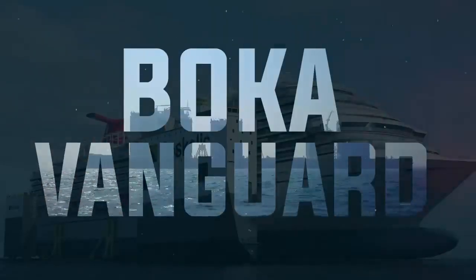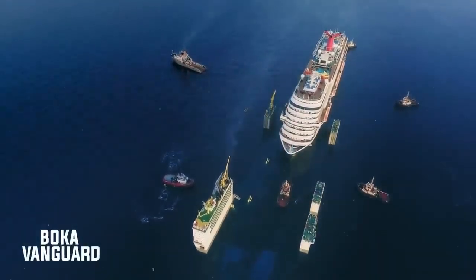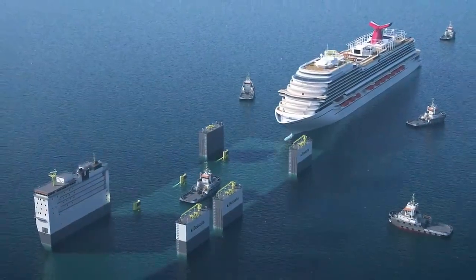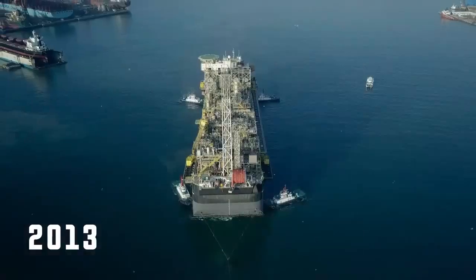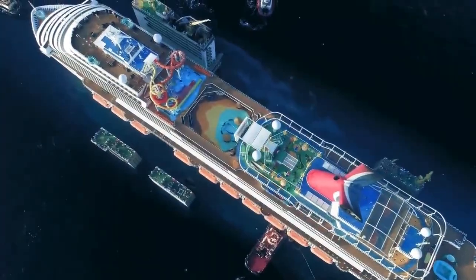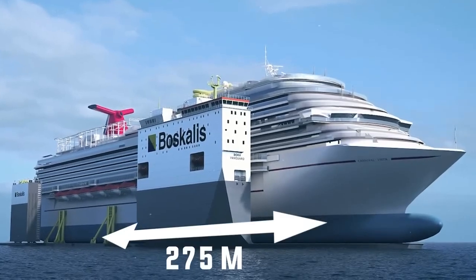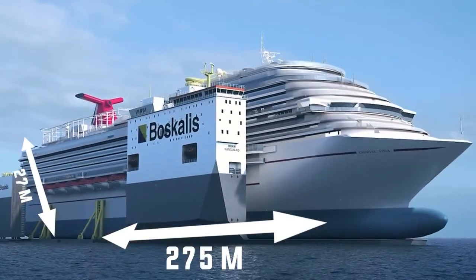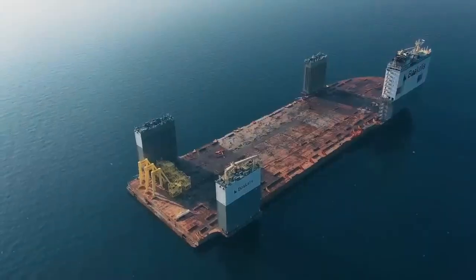Boca Vanguard. Last but not least, we have a ship known as Boca Vanguard. This is a new generation of semi-submersible heavy lift ships that was built back in 2013 by Hyundai Heavy Industries in their South Korean shipyard. Currently sailing under the flag of Curacao, Boca Vanguard is owned and operated by Dockwise BV. Measuring a length of 275 meters by a width of 27 meters, Boca Vanguard is currently the largest ship of her type to ever have been built.